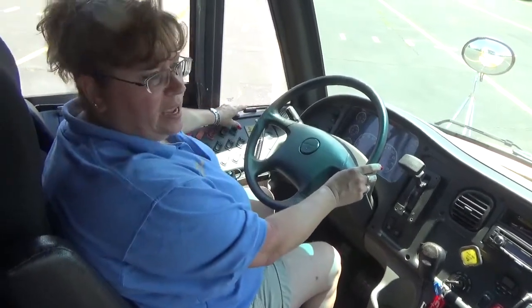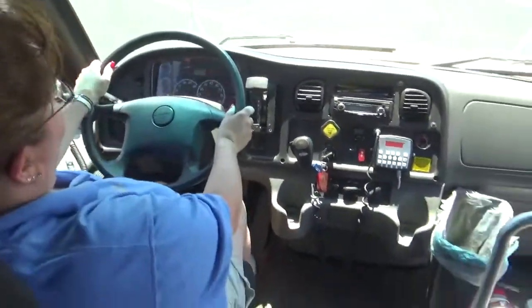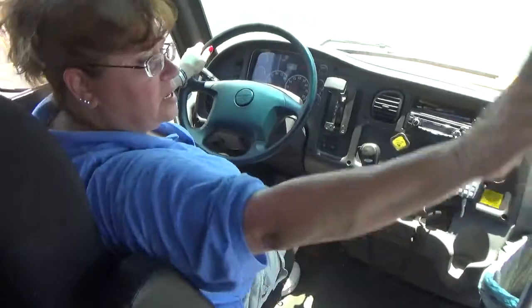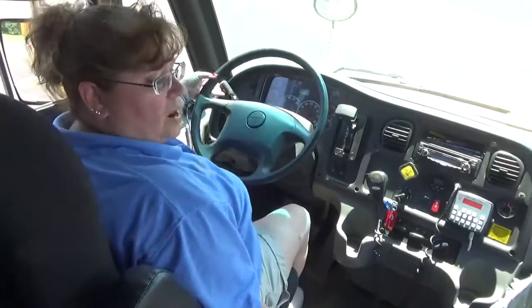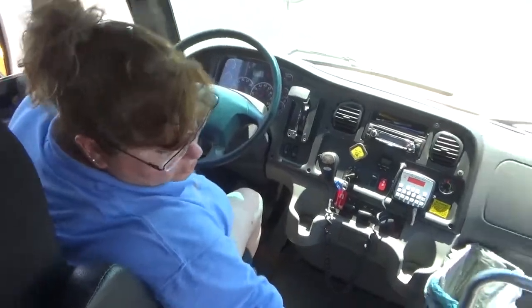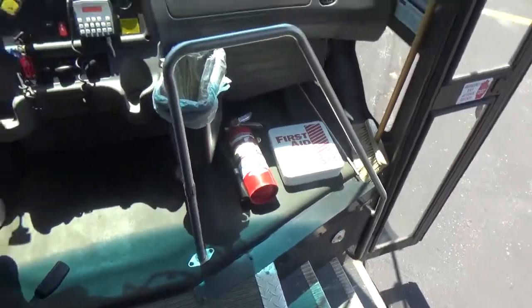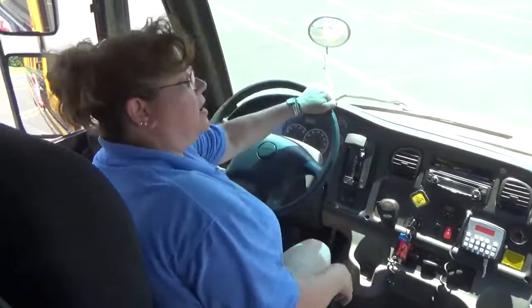They're going to come up. When they get to about the second window, you want to open your door and wait for them to get to the doorway. Okay, you're going to tell them clearance lights, right turn signal, 4 ways, step light. Okay, they're all in. Shut the bus off. Turn the headlights off. Now do your walk back.